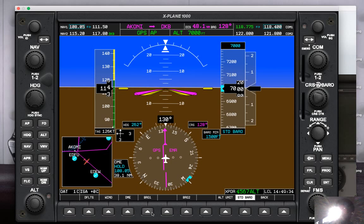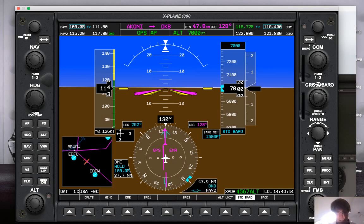DME window, already explained that. Can bring up the bearing pointers here. So yeah, I can actually load our, we actually have the Dinkelspiel VOR identified here. I can bring up the bearing pointer. That might be quite helpful.